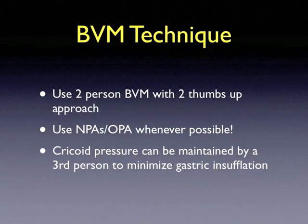Bag valve mask technique should be a two-person technique with a two-thumbs-up approach. Use nasopharyngeal adjuncts and oropharyngeal adjuncts whenever possible. A third person may also apply cricoid pressure to minimize gastric insufflation of air during ventilations.